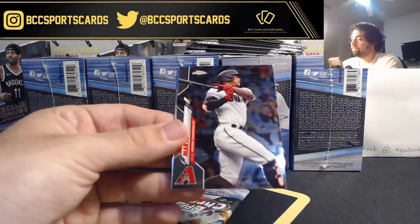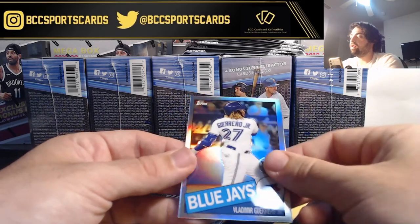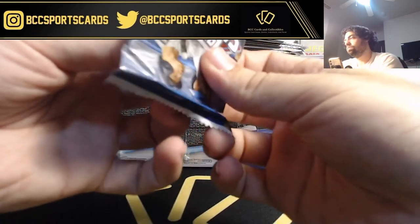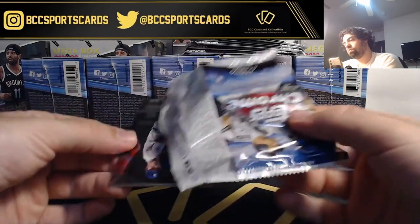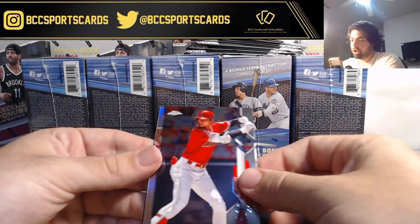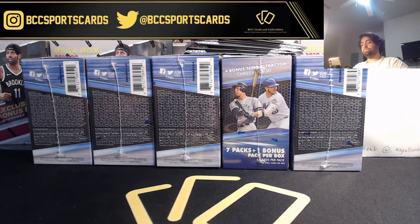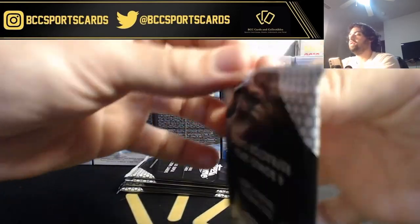Joey Gallo, Marte, got a B here, this should be, yep, it's a Vladdy Jr. 35th, followed by a Joey Gallo. All right, got a Walker Buehler, Shoey, Orlando Arcia, Bobby Bradley. All right, guys, let's move on to these Sepia refractor packs here.